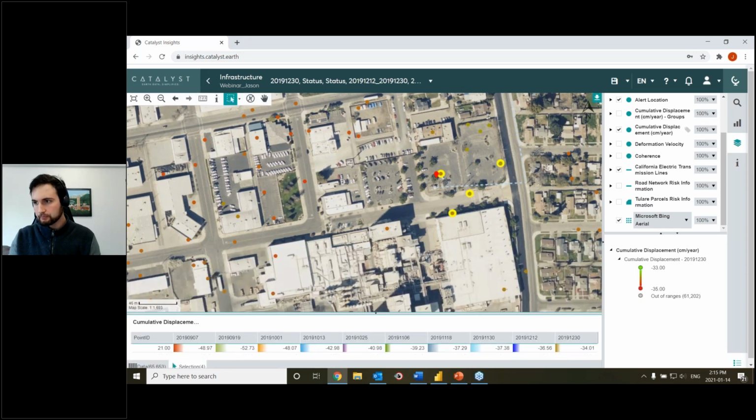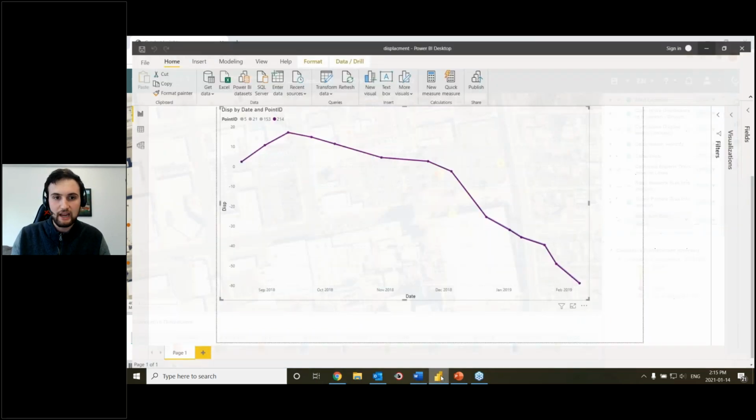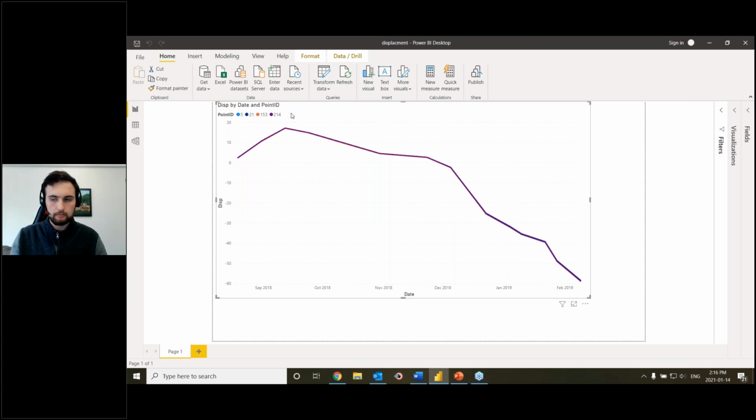But what I've done is I've synced it with a third-party system, Power BI, for these 4 points. And I'm going to view that right now. What we see is a trend line for those 4 points, utilizing the entire data set, the archive, covering images from September 2018 to February 2019. We see a trend of cumulative deformation that's going down, of course, due to the aquifer usage. But what's important to note is let's select the individual points themselves.